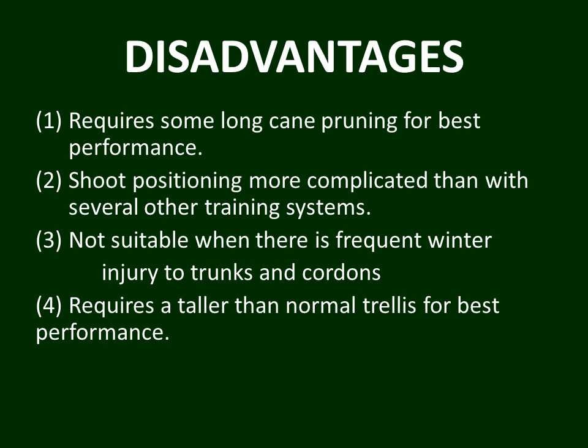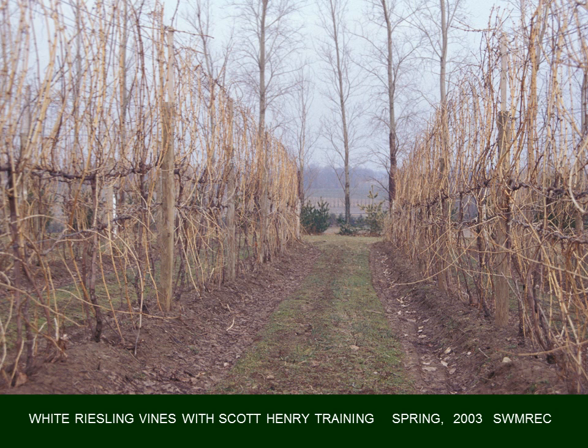Okay, number 4. The Scott Henry training system does require a taller than normal trellis for best performance, and that is extra work. Here is our picture again of dormant Riesling vines with Scott Henry training, and if you look on the left or the right on the trellis posts, on the line posts, you'll see a 2x2 extension that rises about 2 feet higher than the 6-foot post for a total of about 8 feet. Those are actually 2x4s ripped in two and then cut in half so that we have 4-foot pieces of 2x2 placed 2 feet overlapping on the trellis post so it extends up 2 feet, and then we have catch wire. So that's one possible arrangement.